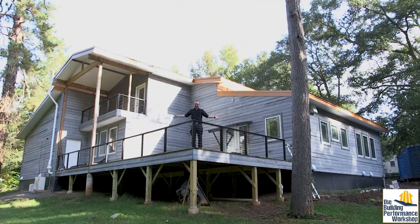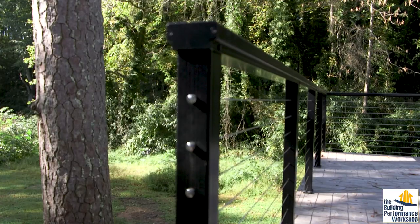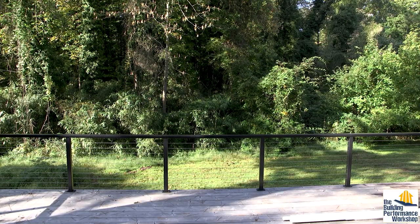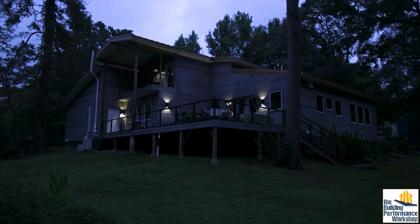Our rear deck is where we like to spend a lot of time. It's our one outdoor space. It's not completely done yet. It'll be screened in hopefully someday soon. But we have some nice up and down lighting with these fixtures that are out there, which just really creates a really lovely atmosphere in the evening.